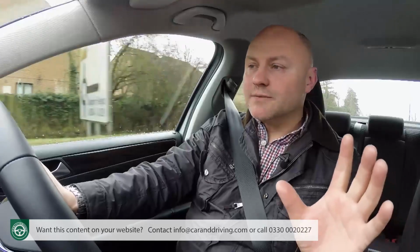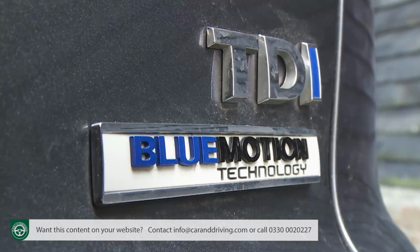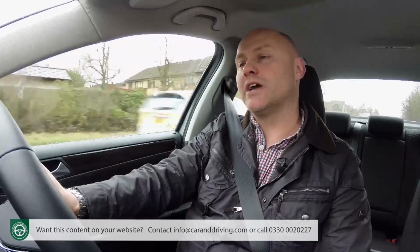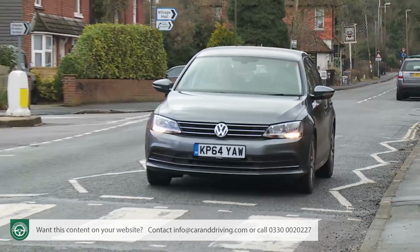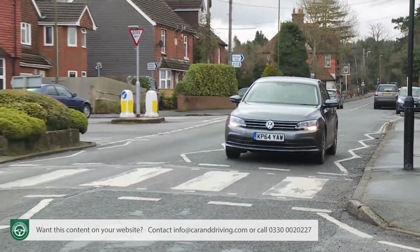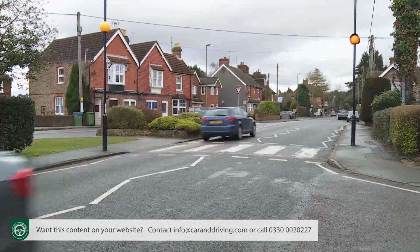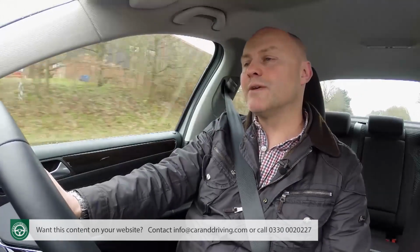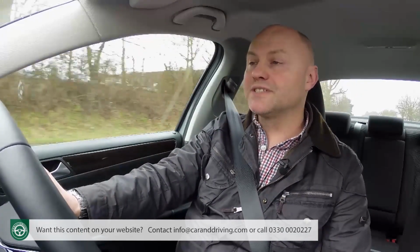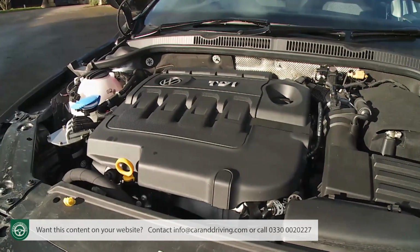Across the range, this improved Jetta gets the benefits of Volkswagen's Blue Motion technology program, which includes battery regeneration to reclaim energy that would otherwise be lost under braking, and a start-stop engine system to cut the engine when you don't need it, say stuck in traffic or waiting at the lights. Now, the subtle restyling has brought about a 10% improvement in aerodynamic efficiency, and it also helps that all of the direct injection turbocharged engines on offer are pretty modern.